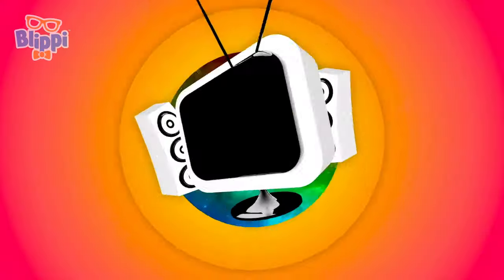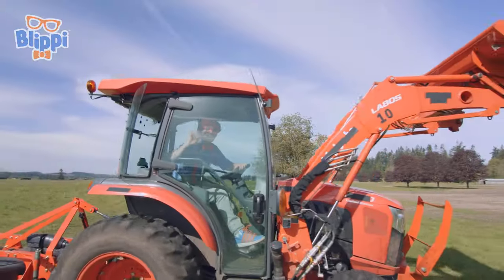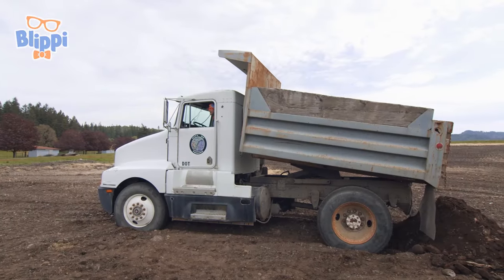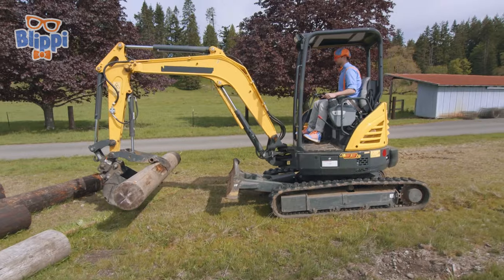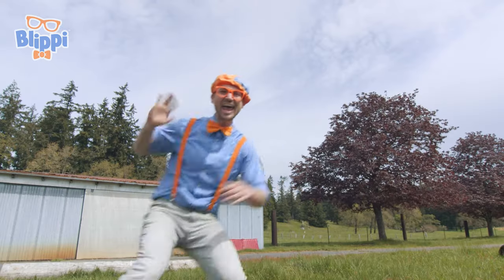So much to learn about, it'll make you wanna shout, Blippi! Hello, friends! It's me, Blippi! And today, we're exploring construction vehicles! Let's see, can you guess which vehicle this is? Let's go find out! Hey!